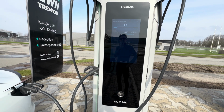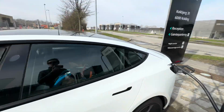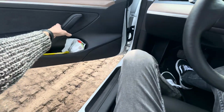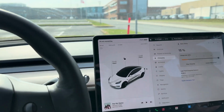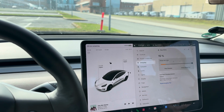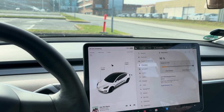Ramping up the power. This charger should be able to deliver 240 kilowatts, so that's fine. Oh my god, it's so windy out here. Let's get back in the car, and the floor is really dirty down there. 60 kilowatts. 69, nice. 72, 76, 82, ramping up slowly. 90 kilowatts, 97, 104.